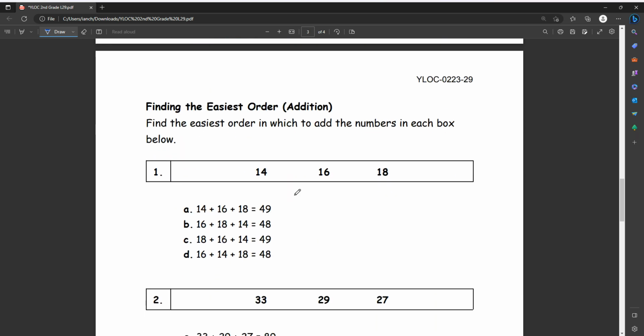Okay, next page. Find an easiest order in which to add the numbers in each box below. So number 1, we want to figure out the easiest way. So let's look at number 1. So 14 plus 16 plus 18.